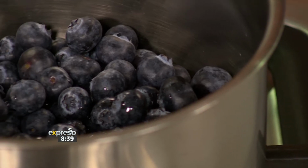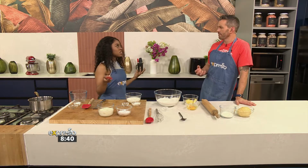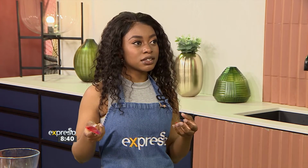I mean, this might be a scientific question, not a cooking question. Why do we put the lemon juice with the blueberries? With the blueberries, it just helps with the tartness. So once it starts cooking, the blueberries also gain a bit of sweetness. And then that lemon juice just balances out perfectly.